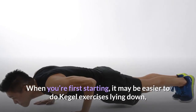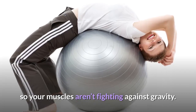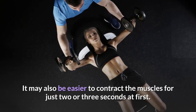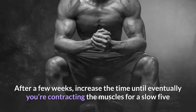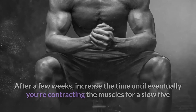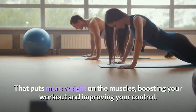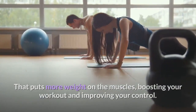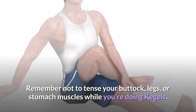When you're first starting, it may be easier to do Kegel exercises lying down, so your muscles aren't fighting against gravity. It may also be easier to contract the muscles for just 2 or 3 seconds at first. After a few weeks, increase the time until eventually you're contracting the muscles for a slow 5 or 10 seconds, and do the exercises standing up. That puts more weight on the muscles, boosting your workout and improving your control. Remember not to tense your buttock, legs, or stomach muscles while you're doing Kegels.